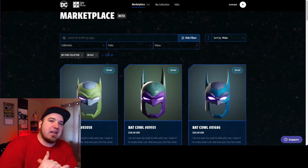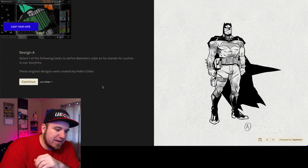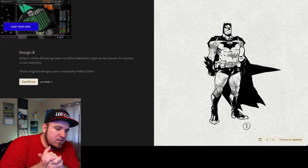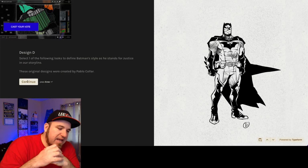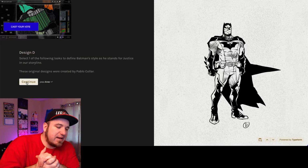So let's dive right into this next vote. What bat costume will Batman wear? There are 4 different designs. Design A, Design B, Design C, and Design D.